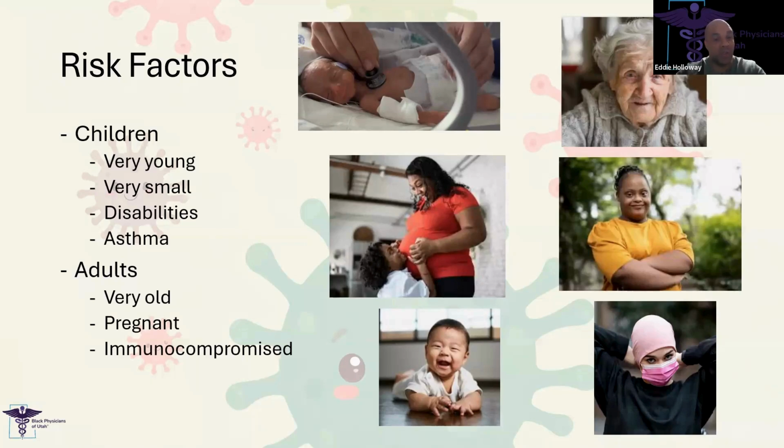I see a lot of individuals who get a common cold, but they have asthma, and it just exacerbates their asthma to where they're needing to come into the hospital to help them breathe. And so being very mindful of these types of individuals and making sure, let's stay ahead of the game. Let's do our best to prevent and also treat.